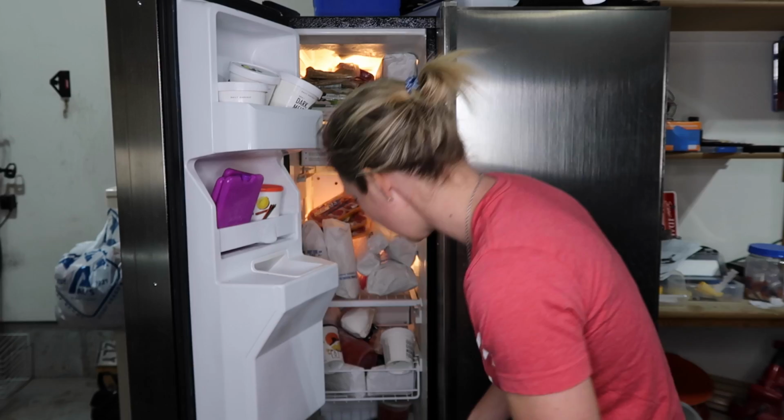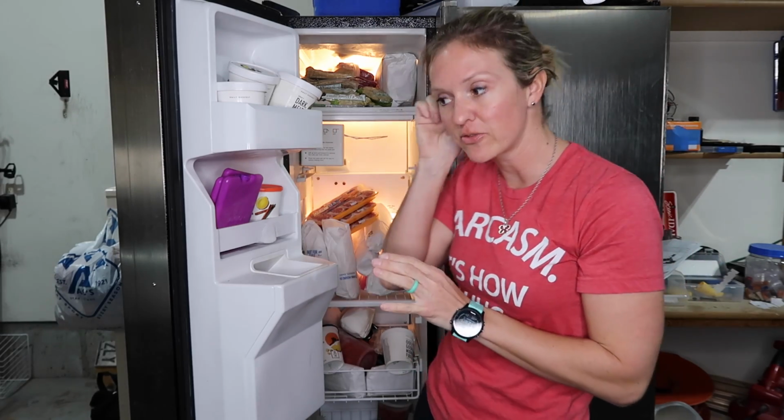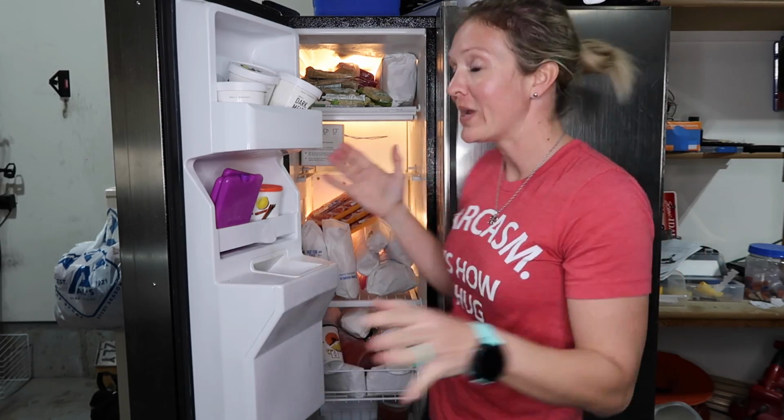Hey. Turkey bacon. Okay, so I have some bacon down here. I feel like there's a good amount just right here for us to eat, and we haven't even hit the downstairs chest freezer yet.